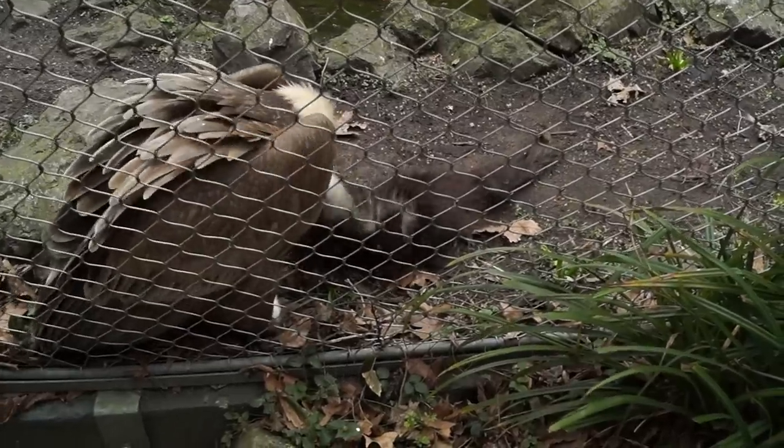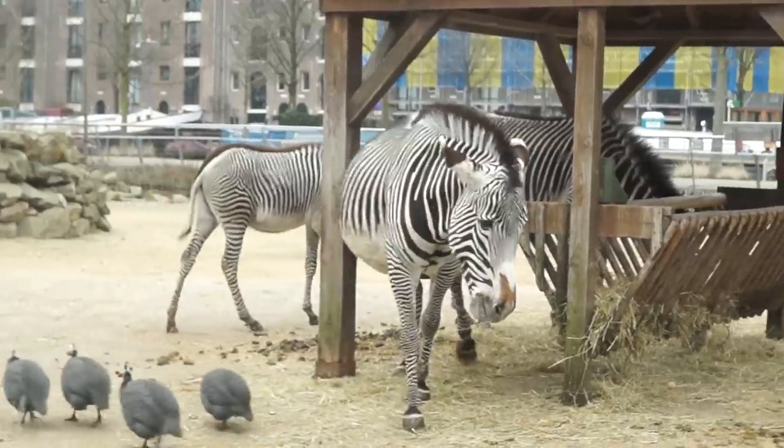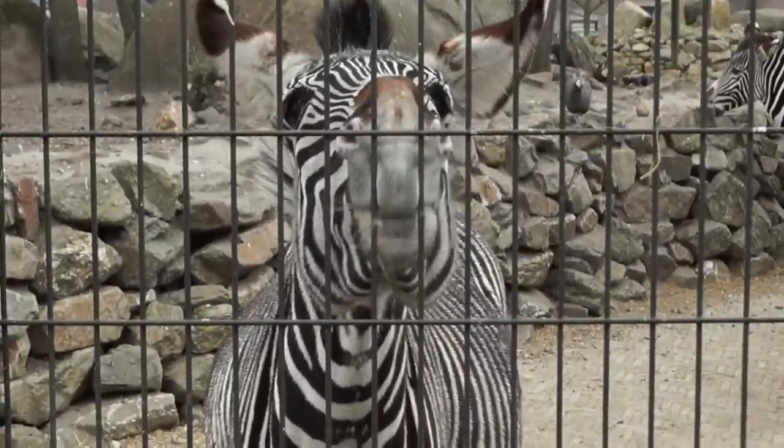Waiting for their next carcass to feed on. Will it be you? Behind me is a magnificent enclosure. It's actually a pretty large space, and it's got where we can see the zebras, the giraffes, some gazelles.